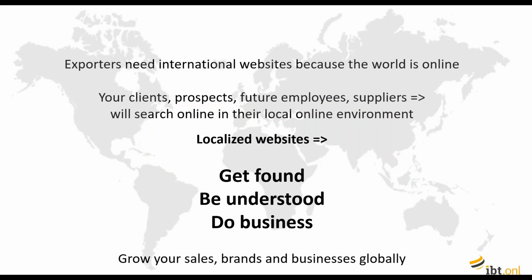We really feel that exporters, as a company that's exporting, you need to have websites because the world is online. And so all of those prospects that you want in your target export markets are online and can be reached online via localized websites, allowing you to manage and successfully navigate the buyer's journey: being found, awareness, consideration, that's being understood, and buying, building trust, and finally of doing business and decision. So those localized websites. And with that, we're going to turn to some questions.